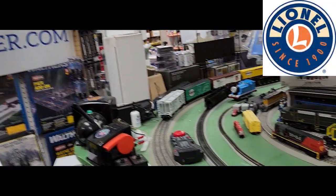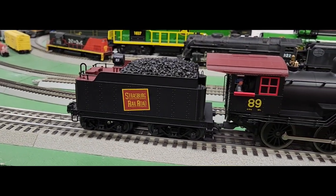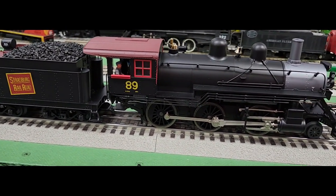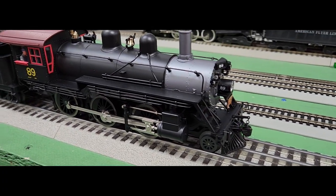We're going to go to O-Scale now. We're going to take a look at a locomotive that a lot of people have really been anticipating, and this is from the Strasburg Railroad. This is Canadian National number 89. Now, if you take a look at this engine here, this is a great depiction of the 260 Mogul that they have running at Strasburg right now. The paint job looks fantastic. It sounds great, but don't take my word for it.